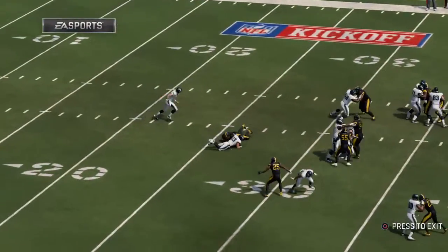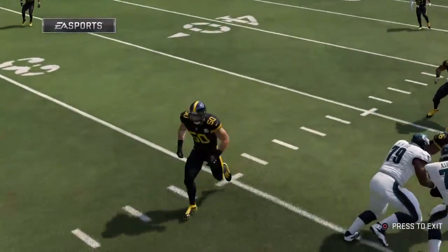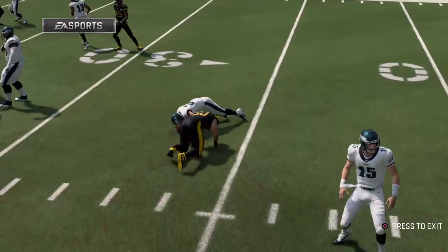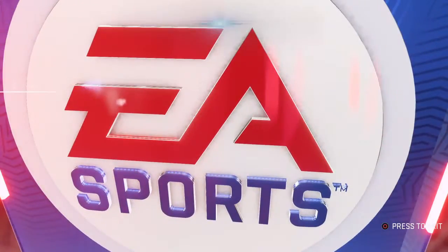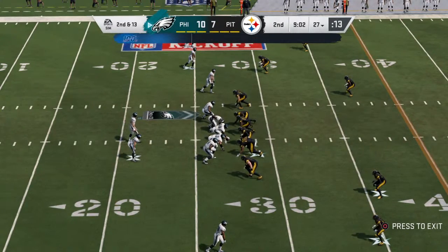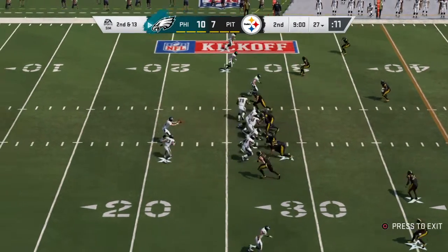Brings up second down. That's a tough one right there. He ran right into the teeth of the blitz as the linebacker was freed up in order to stuff that one for a loss. I think quarterbacks got to see that. Got to find a way to audible into something a little more advantageous. So now they have to contend with 2nd and 13 after the first down run goes backwards.